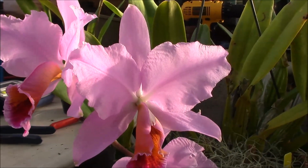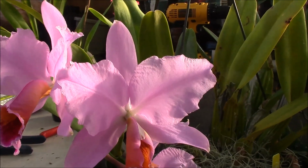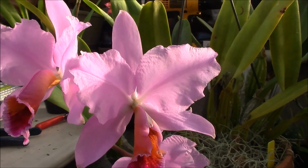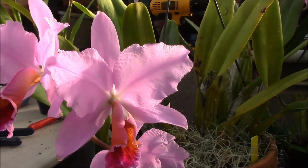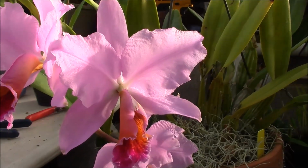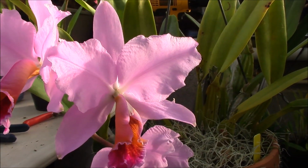Right now I have quite a few of the plants sitting up here near the potting bench. I'm getting ready to go to the bank and set up my yearly Christmas display at the bank for them. So I thought that I'd give you a look at some of these before I take them out of the greenhouse. Right here is Cattleya percivaliana variety Summit.